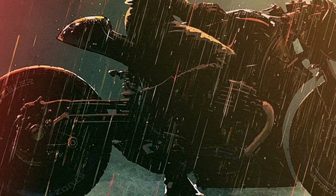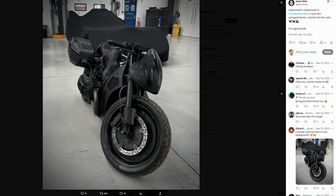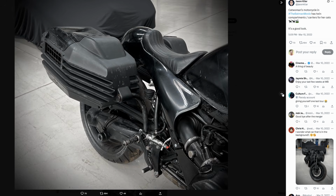Metzeler ME888 Marathon Ultra tires sit on the front and rear rims, using the behind-the-scenes footage and some close-up pictures from Jason Kilar, then CEO of Warner Media. Tire specs are as follows, with the front being a 120/70-23 and the rear being a 180/55-24.